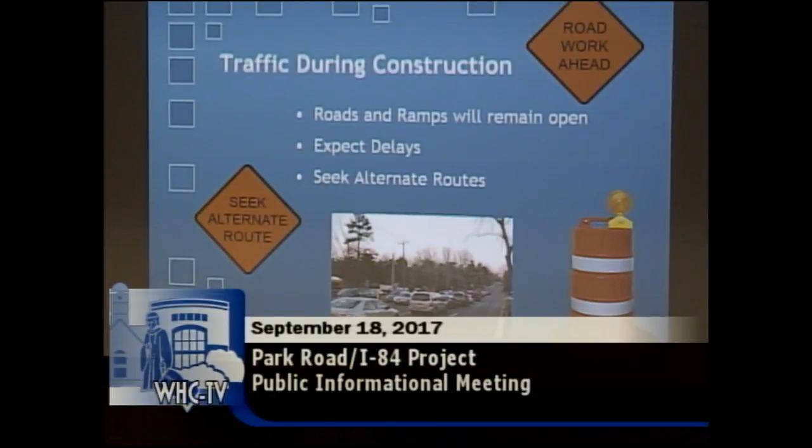Obviously, if you're reducing Park Road to a lane in each direction, it's going to cause significant backups and delays. So to the extent it's possible, we're encouraging everybody to use alternate means, avoid that area if at all possible. There are obviously other interchanges that you can pick off of 84 that will get you where you want to go, and we're fortunate to have a grid system. So to the extent you can, especially next summer when we get into the Park Road construction, that's really the time you want to try and avoid the area if at all possible.